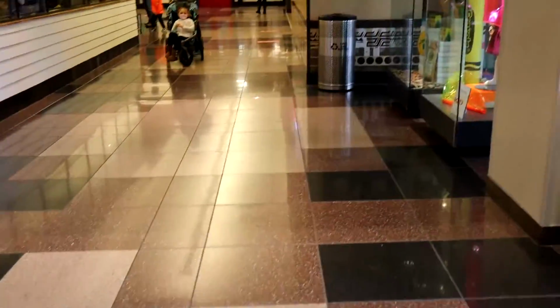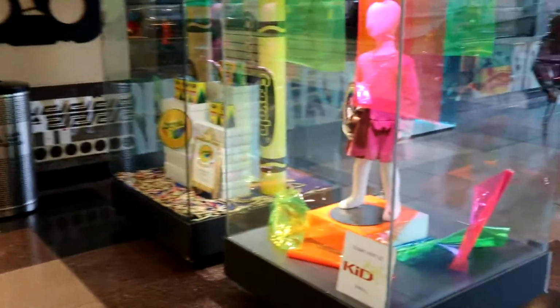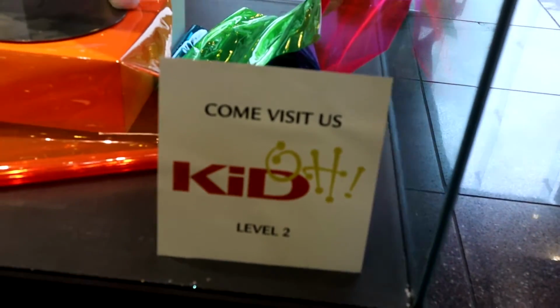So we're just kind of walking around. We've been here a lot of times, but every time they have something beautiful. They have a cute little display here, guys. Look. It says, come visit us. It's called Kid Level 2. It's on Level 2. Yeah.